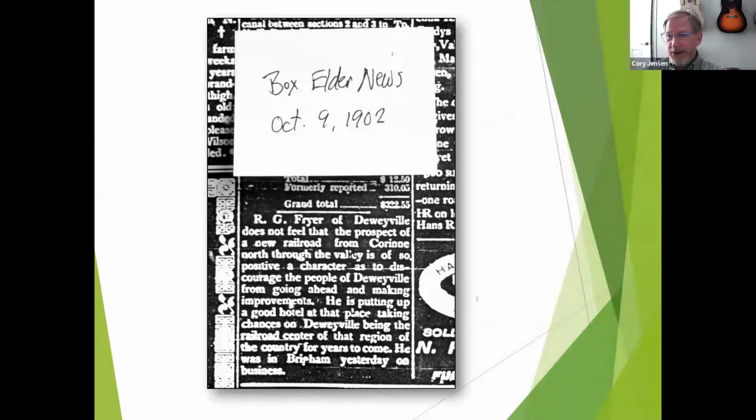For the Friar Hotel, this was a little general interest article talking about R.G. Friar. He didn't feel that the prospect of new railroad from Corinne through Deweyville was of a positive character and tried to discourage people of Deweyville from going ahead and making improvements. He is putting up a good hotel at that place, taking chances on Deweyville being the railroad center. So he's kind of a local business cheerleader, trying to build a population in his town and get people out there to stay at his hotel.